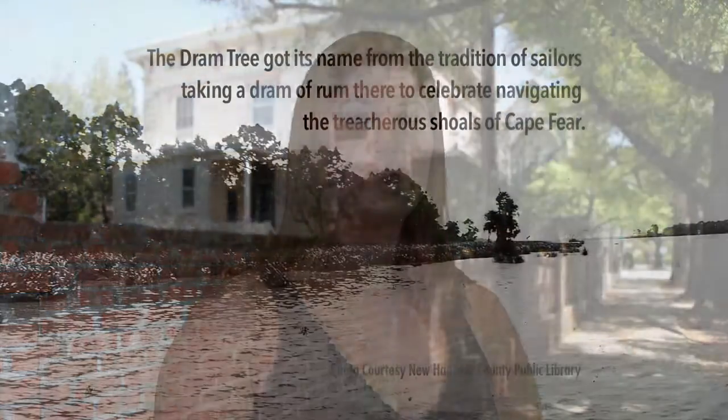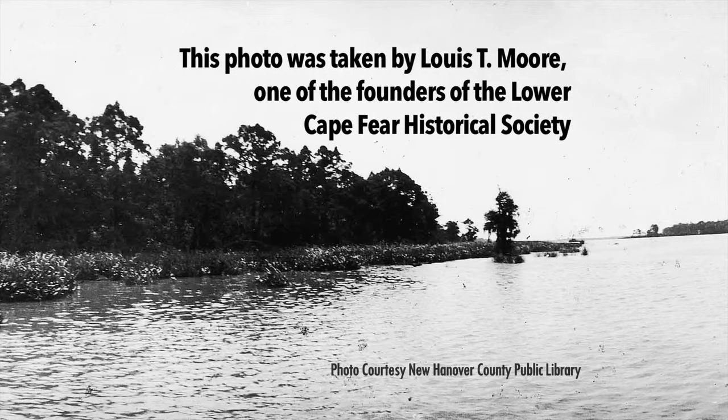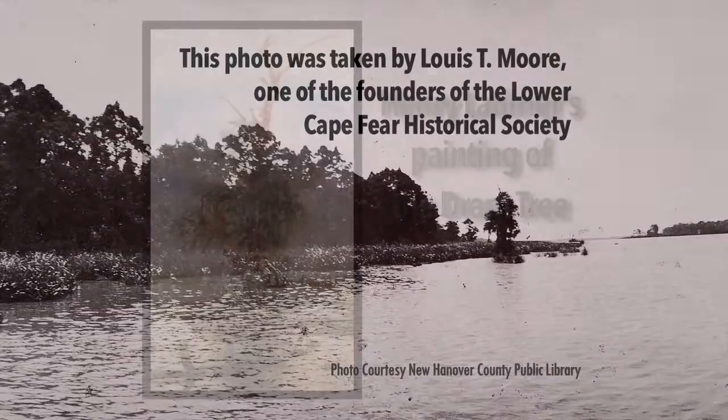There's a painting on the 2nd floor that Henry Latimer did, and it was dated 1918, and it's a picture of the Dram Tree. Most people in Wilmington have heard of the Dram Tree, but they don't know the story behind it, and I love to tell the story. The story of the Dram Tree is that it's 28 miles from the sea to the port of Wilmington, and that tree stood out as a 2-mile marker for sailors. And unfortunately, I believe in the 1940s, it was taken out by accident when they were dredging the river.